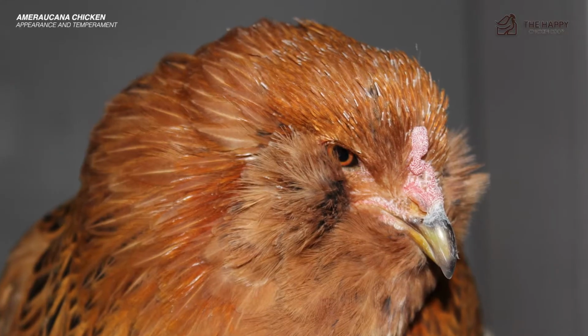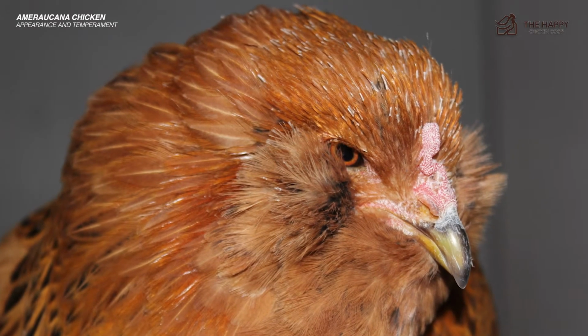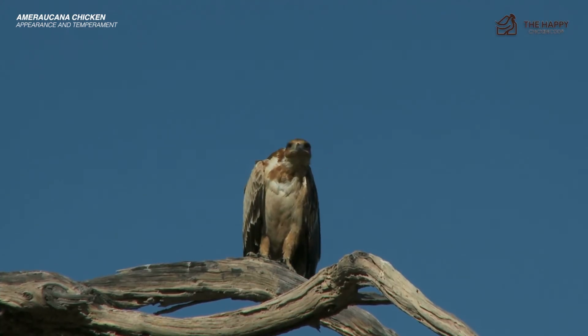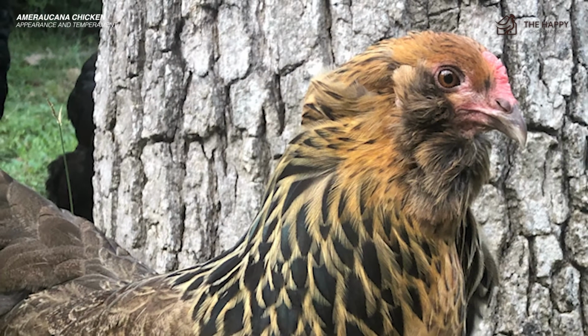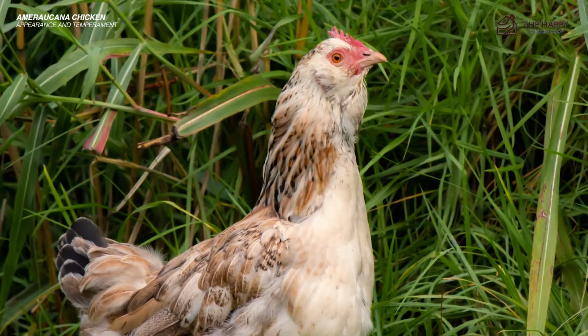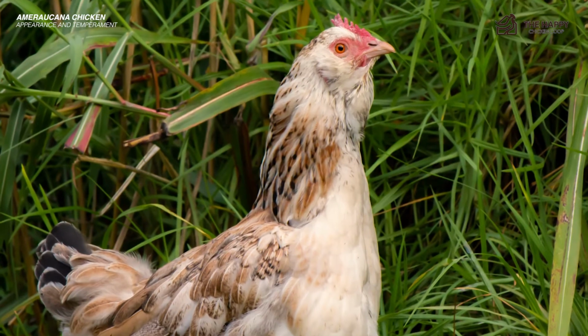Most folks say it is a brilliant and predator-savvy bird. The Ameraucana is said to have a hawk-like appearance, and some enthusiasts appreciate this quality for free-range flocks. It is thought that mimicry deters attacks from actual hawks or other animals. The laser focus of their bay red eyes only adds to this theory.